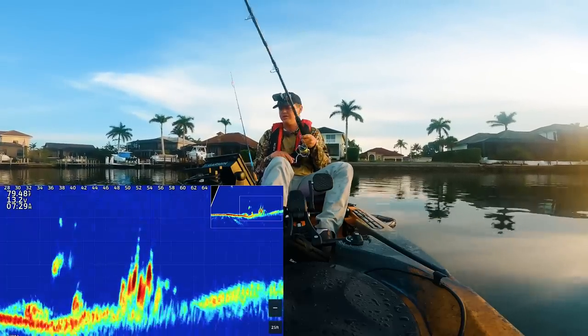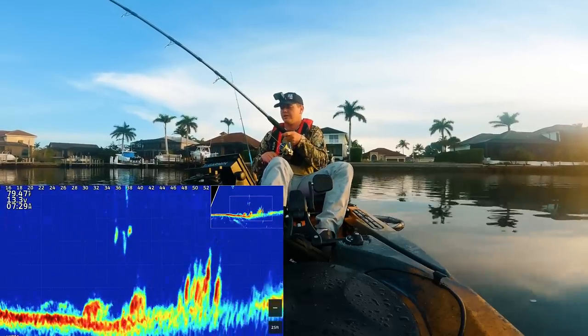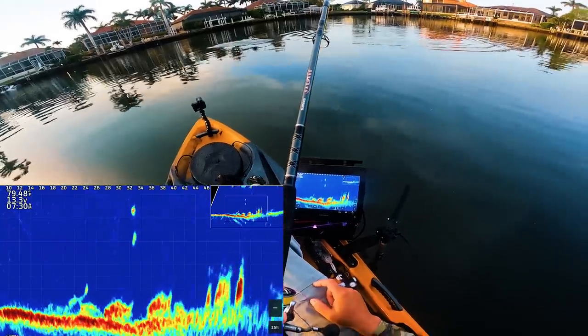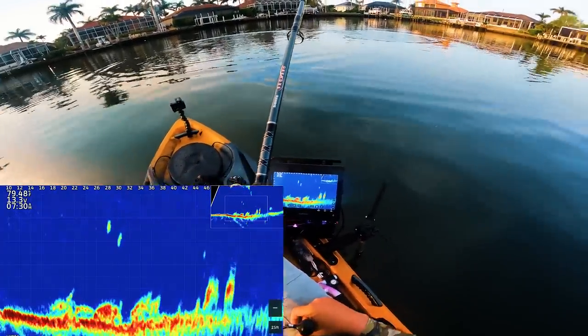Oh, a tarpon just darted up at it. Look at this, tarpon's coming up. Oh, and he darted away at the last second. Oh my gosh. Tarpon is gonna eat this crab eventually. My heart is racing.